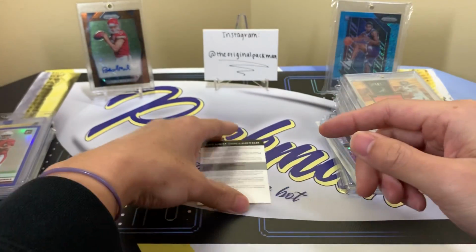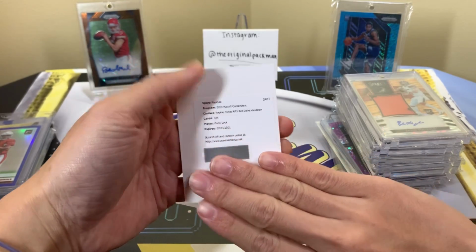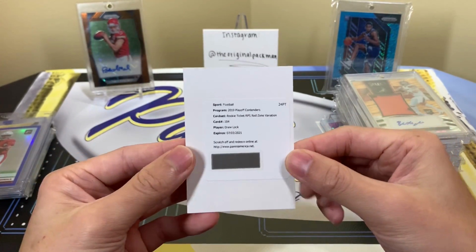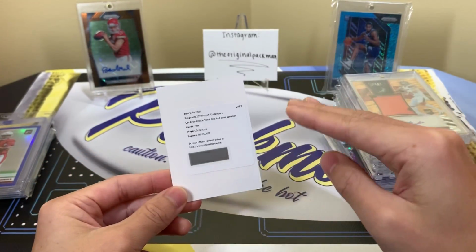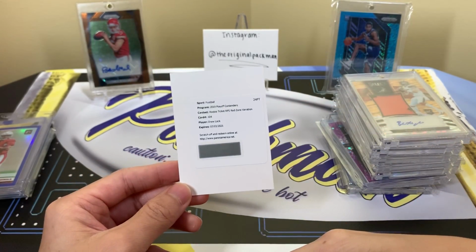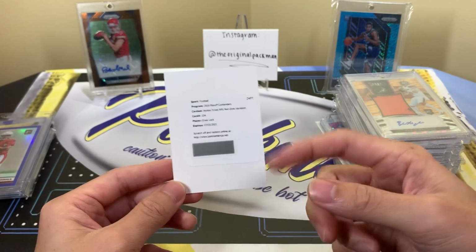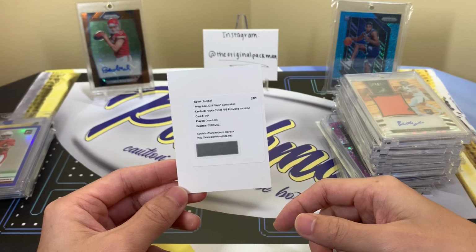And then finally on this list is a redemption slow roll. Just kidding. It's the Drew Lock Red Zone Variation Contenders autograph. Contenders is the premier brand for football, and it's really not close in terms of regular stuff. I mean, if you want to get into National Treasures RPAs, then you're in a whole new territory. But Contenders, that's the premier football brand.